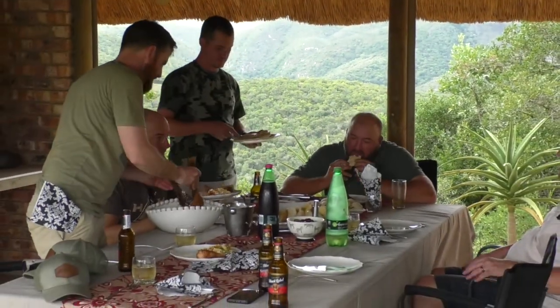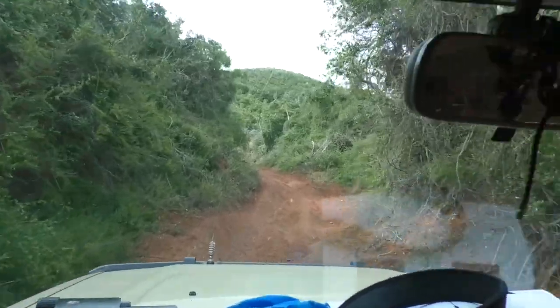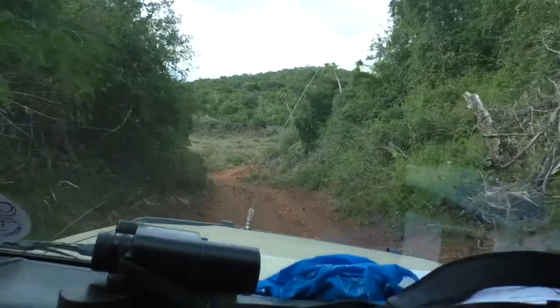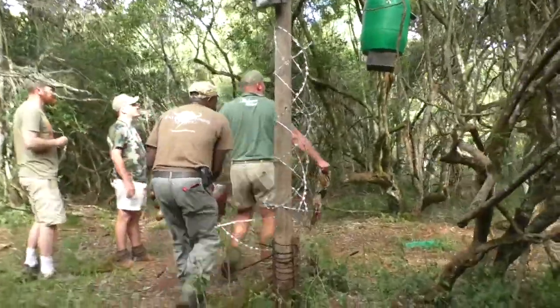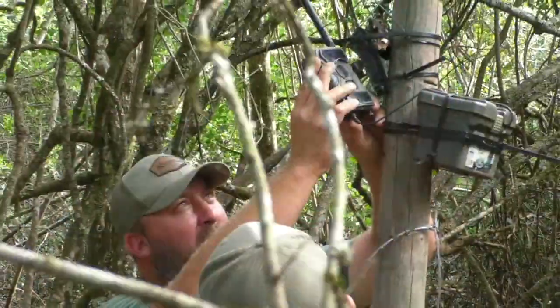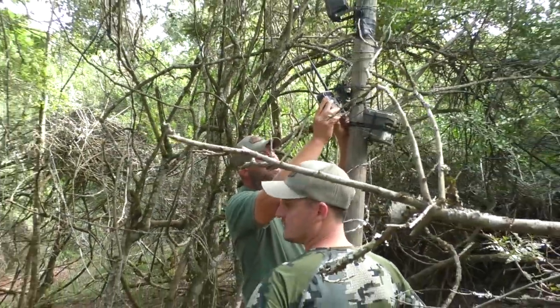So they're both hard to hunt and both very sought after. And we are actually in the best area in South Africa for both of those. And we have probably the best guide for bush pigs in the whole country here, I think. So we're pretty excited to have Rudy take us out and get us some hard shots.